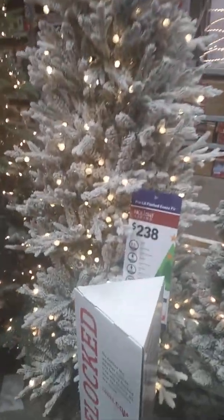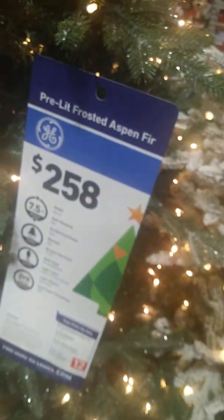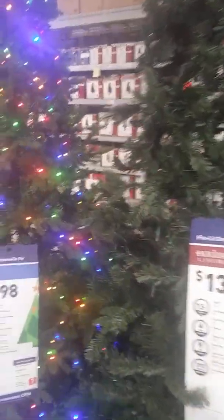Super flocked. Beautiful though. This one got glitter all over it. Let me get up close so maybe you can see the detail. When I say it's sparkling from everywhere, it is sparkling from everywhere. That is a color extravaganza, honey. Here's the same thing, flocked. Mm-hmm. Yeah, they're very nice trees.